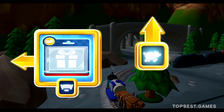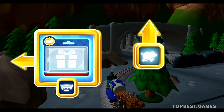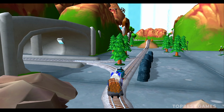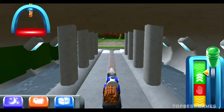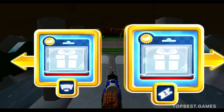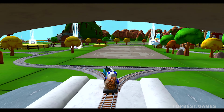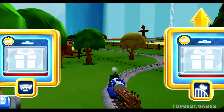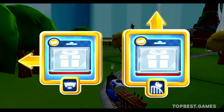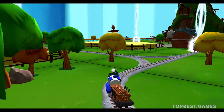Where should we go next? Left leads to Tidmouth Sheds. Forward leads to the pig farm. Right leads to Knapford Station. Forward leads to the Crazy Coaster Mountain. Next stop, Tidmouth Sheds.